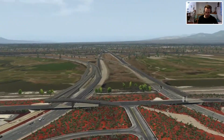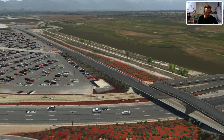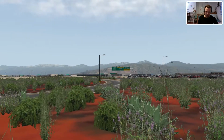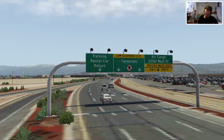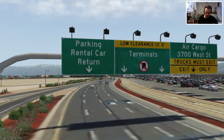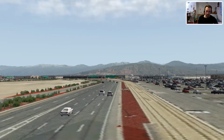Although we look here, it starts here. That's where default roads start and end. See, it will disappear. So that's where it starts, the road to Salt Lake City Airport. And these are custom-made objects, moving objects, and they are true to life.